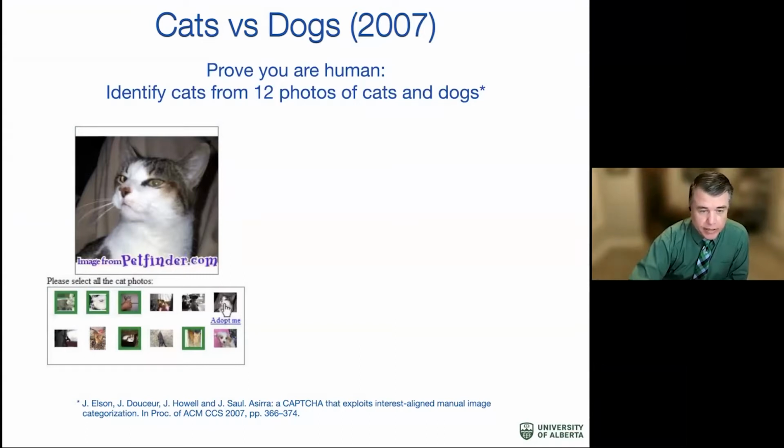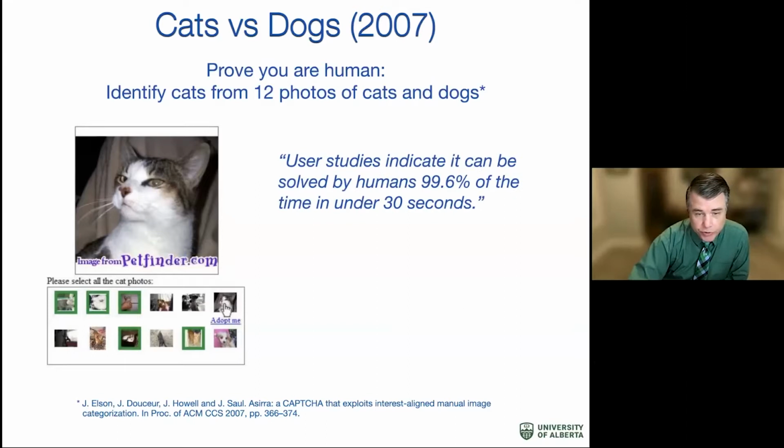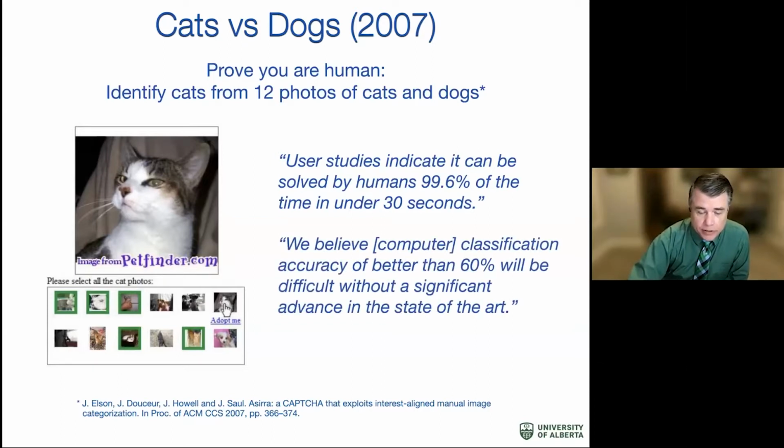Pick the cats. They'd show you 10 pictures of cats and dogs, and you had to pick the cats or pick the dogs. And a lot of research went into this, believe it or not. And this particular paper said that humans can basically solve this perfectly in about 30 seconds. But computer classification had a real hard time doing this. It was really tough for computers at the time to do this.